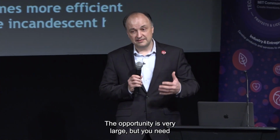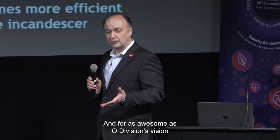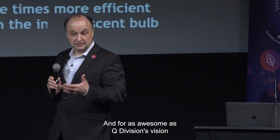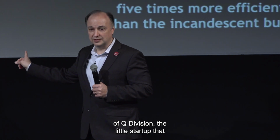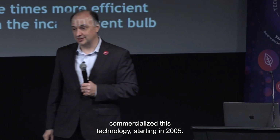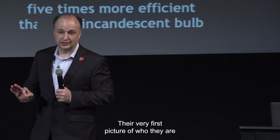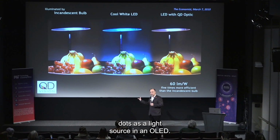The opportunity is very large, but you need to make a business out of it. And for as awesome as QD Vision's vision was, as a matter of fact, this was the very first pivot of QD Vision, the little startup that commercialized this technology starting in 2005. Their very first picture of who they are is a company that's going to replace OLEDs using the quantum dots as the light source in an OLED.